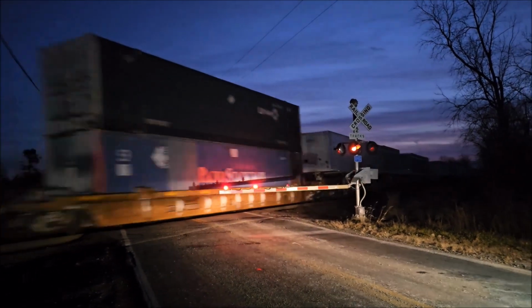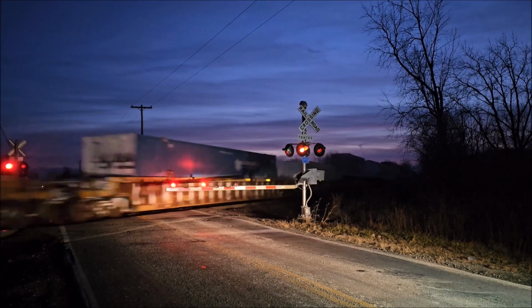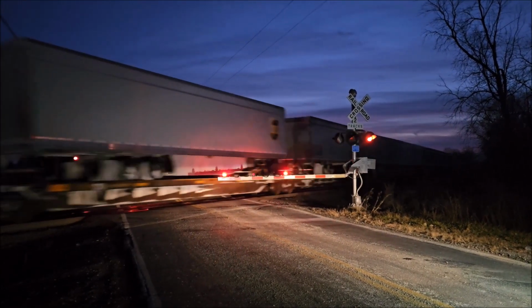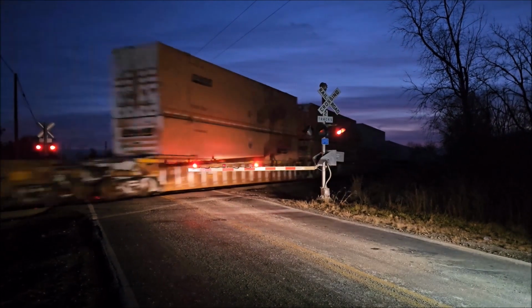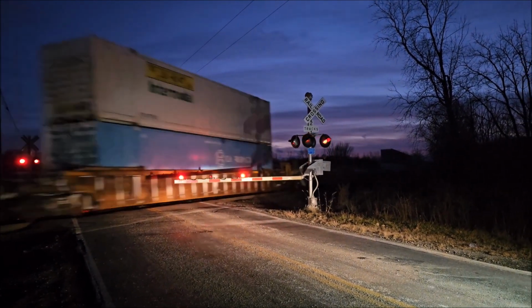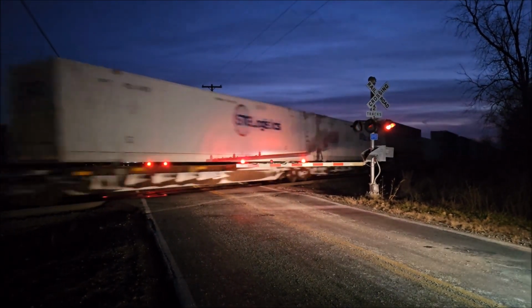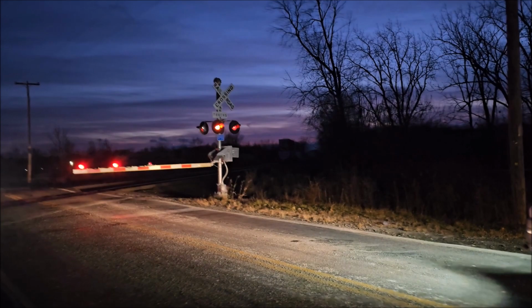Another intermodal. The axles on this, by the way, from Grafton defect detector. There she goes. That's going to conclude it for this video.